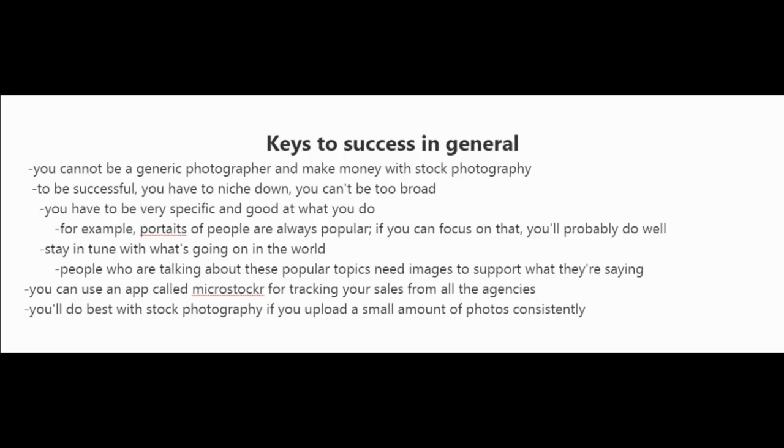So these tips will work whether you decide to go for the smaller stock photography websites or the larger stock photography websites. To start off with, you cannot be a generic photographer and make money with stock photography. To be successful, you have to niche down. You cannot be too broad. So you have to be very specific and also good at what you do.